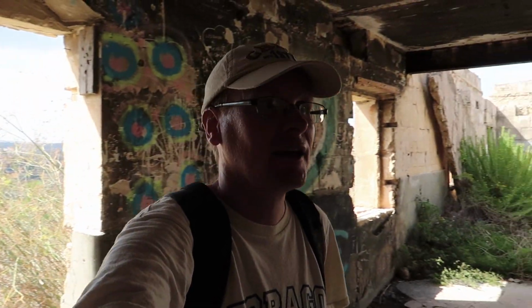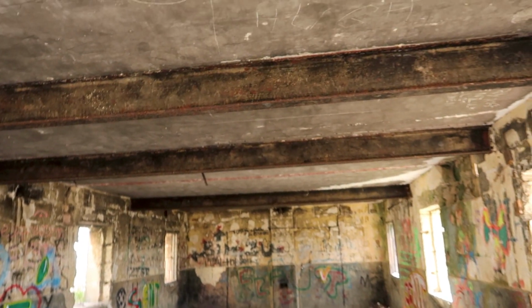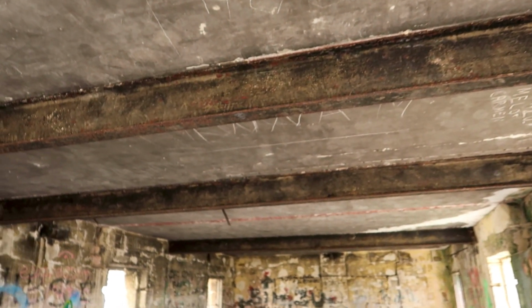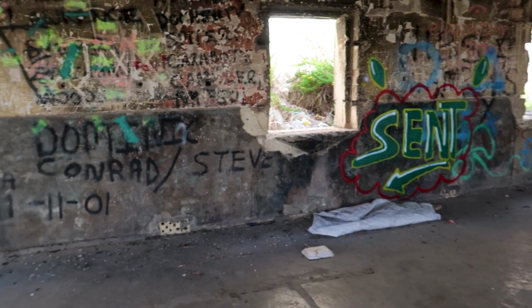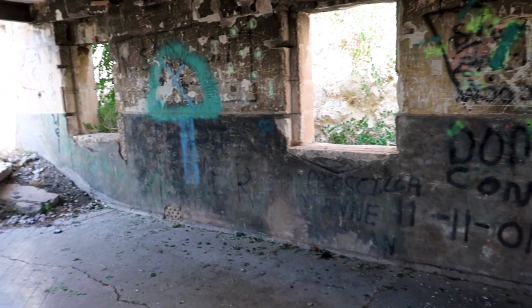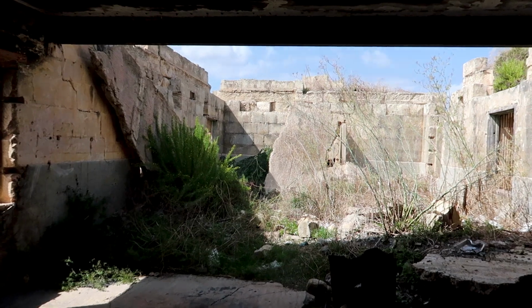Now the reason some of these roofs have collapsed is because people over the years have come here to steal the iron girders that reinforced the roofs. You can see in here the iron girders are still here, but in lots of the other ones they've been taken out, stolen, and the roofs have in the end collapsed. That might be what happened here actually.